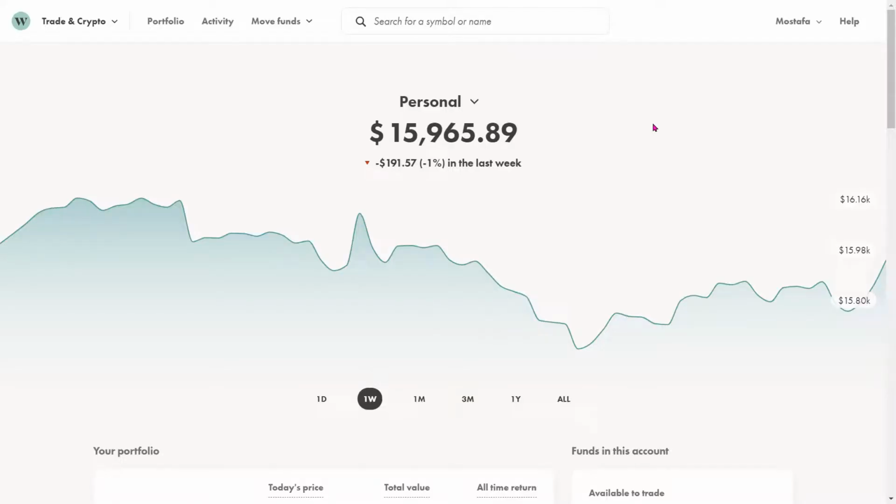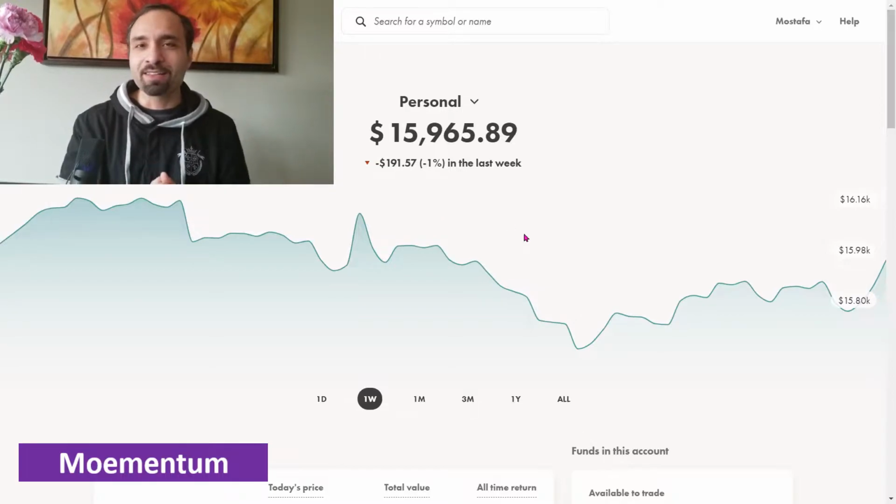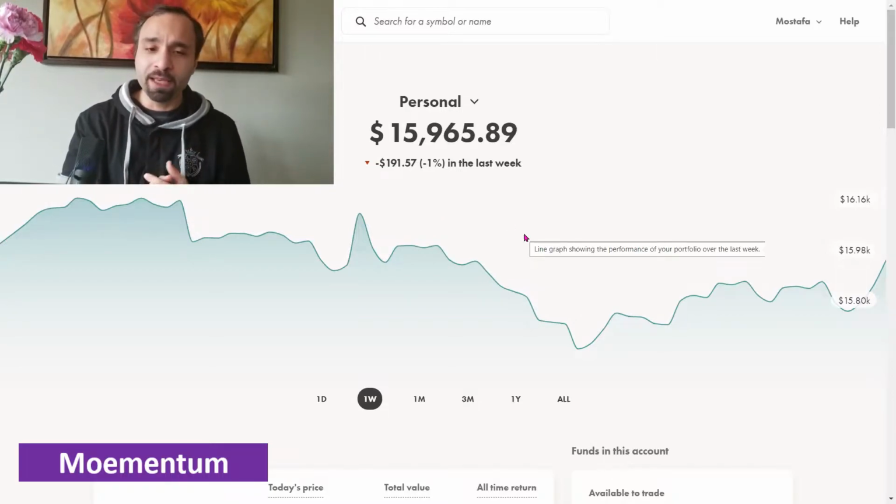All right, as you can see here, sharing on screen, we are showing you the latest and greatest about our personal non-registered stock investment portfolio with Wealthsimple Trade. For the past 1 week, we had a negative return. In fact, it's showing a negative return of 1%, or about $192 down. That's not the type of return that we were hoping to get from this portfolio.